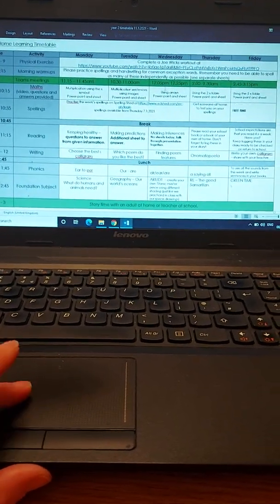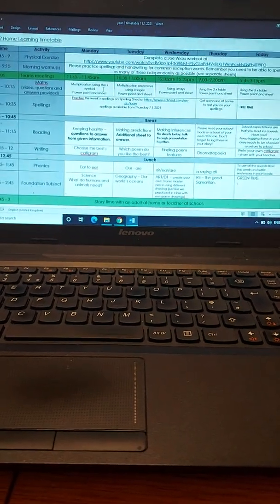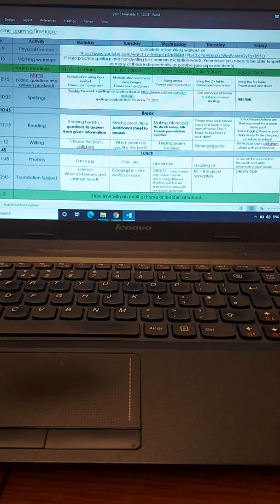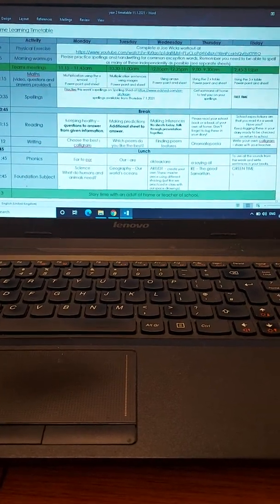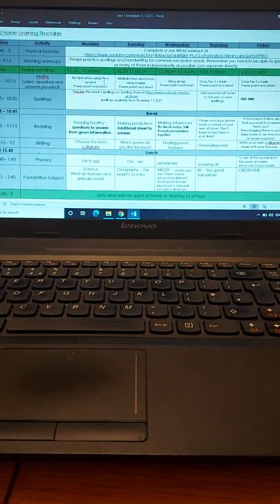Then for maths this week, we are looking at multiplication. So we're looking at using that times sign. We're looking at multiplication sentences and images. We're also looking at using arrays. We're looking at the 2 times table and the 5 times table.